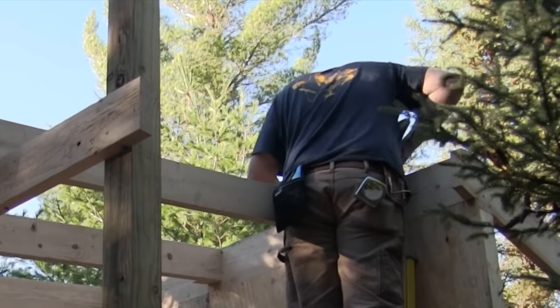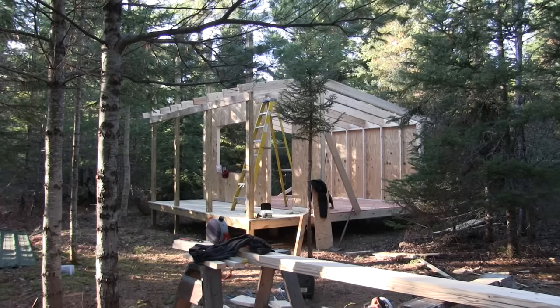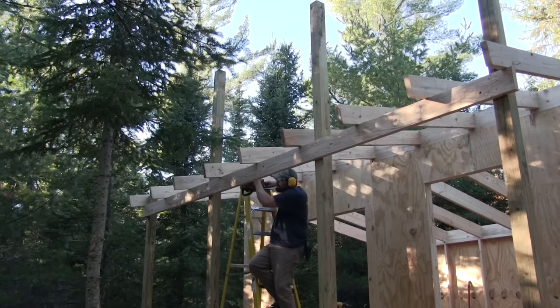Everything is going along just as smooth as I could have hoped for. I can just imagine how it's going to be to hang out here in the wintertime and read a good book.